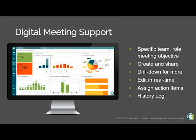Many of our clients are using our dashboards and other layouts to support their virtual meetings to discuss plans for the day or the week. With dashboards, you can view items for a specific team, role, or meeting objective, like constraint review meetings, which we will discuss in just a moment. You can use our default dashboards that are available out of the box, or you can create and share your own dashboards with your team or supervisor.